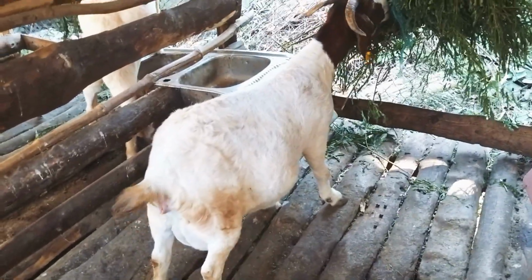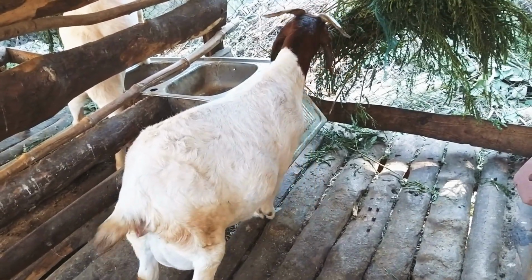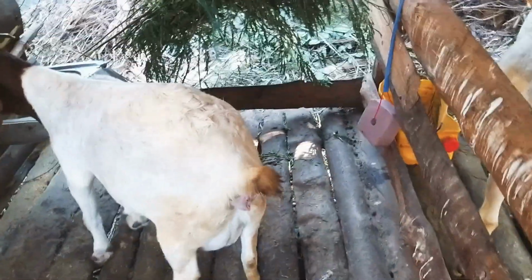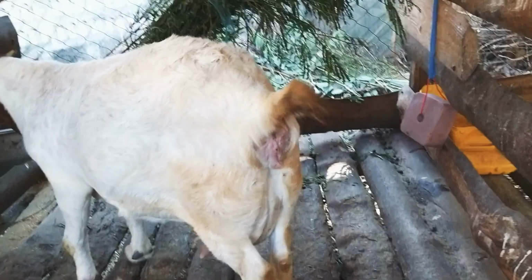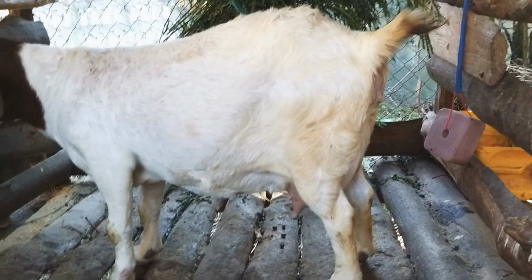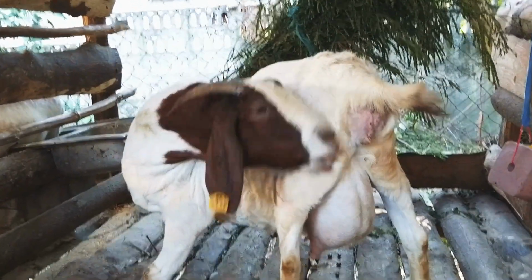Today, the 14th of June 2020, I wanted to show you Bahati, who is this doe over here. She is now 4 months pregnant in this June and should be delivering next month, July. I wanted to show you some development on the animal. Bahati is developing well. As you can see, the udder has already started to develop well. So all is looking good.